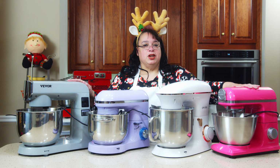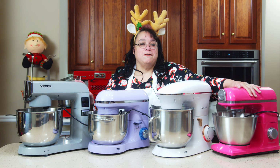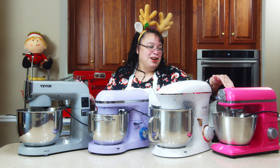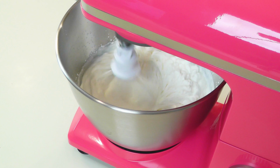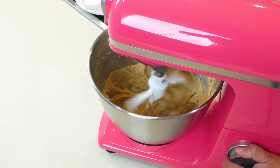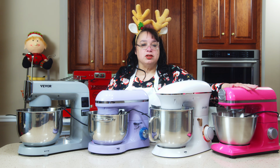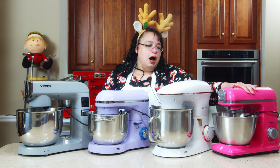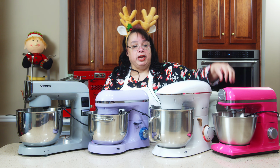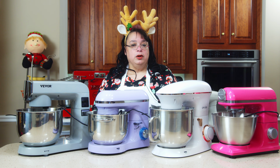So the first one we have here is Old Scrappy Doo, right? This was the original OG Farberware stand mixer. I literally paid $50 for this mixer. When we tested it on the whipping, it did a great job. On making cookies, it did a great job. And making bread dough, it did a great job for this kind of mixer. Right now, this is running about $100. Unfortunately, the model that's out now is different from this model, so you can't get this exact one. I have not tested that new one, so I don't know if it's good or not.